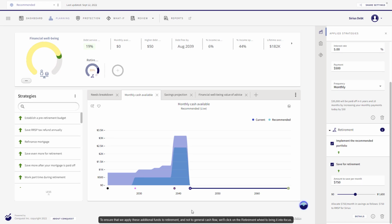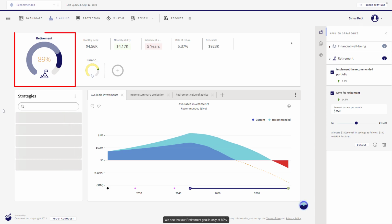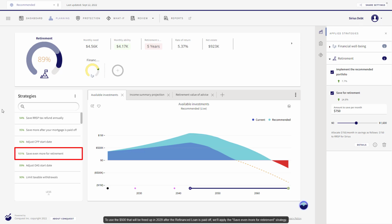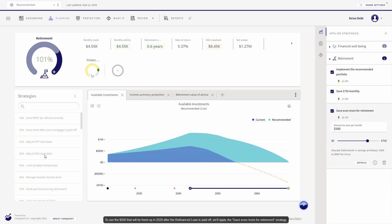To ensure that we apply these additional funds to retirement and not to general cash flow, we'll click on the retirement wheel to bring it into focus. We see that our retirement goal is only at 89%. To use the $500 that will be freed up in 2029 after the refinanced loan is paid off, we'll apply the Save Even More for Retirement strategy.